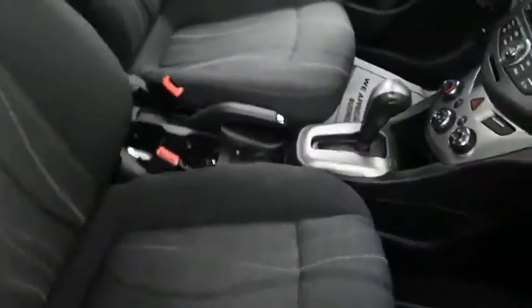And inside there's a black cloth upholstery that's in fantastic condition with seating for 2 up front and seating for 3 in the second row. That makes this a 5-passenger Sonic.